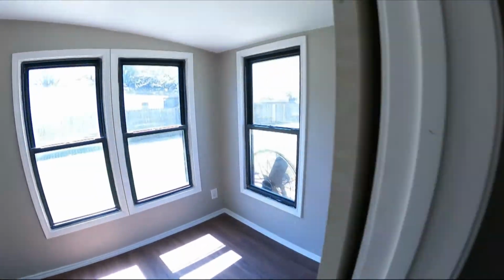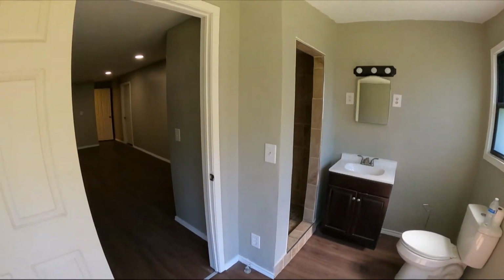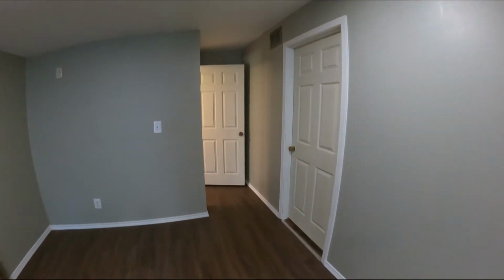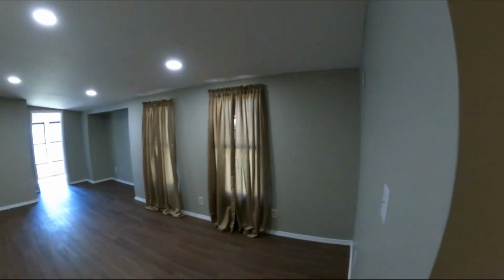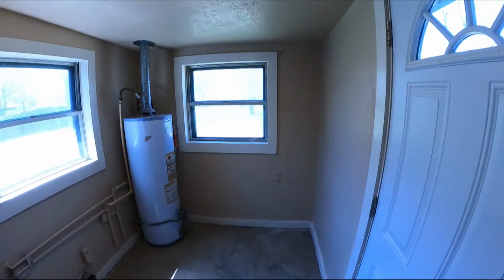From the hall, we're walking into the primary bedroom and the primary bathroom with a standing shower. And there is a nice large closet in the primary. Here's another look at the primary bedroom. Now we're going to head into the utility/laundry room.